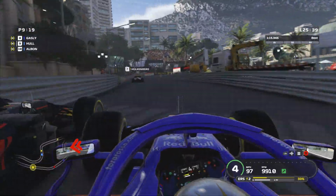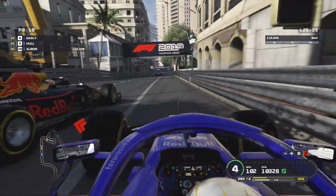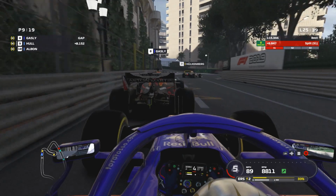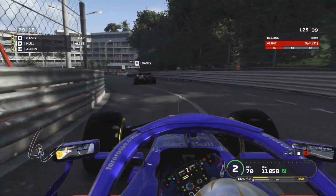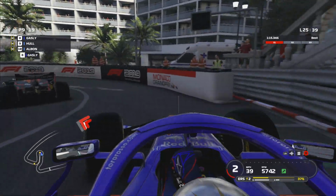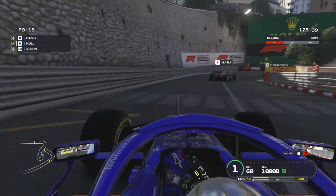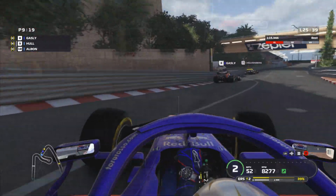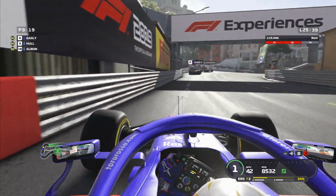But I'm just going to go wide in Massenet. Gasly's going to try and stick it up the inside. But I haven't got the traction out of Casino Square, and that means Gasly is going to get the move done. And the car's dead. The tyres are dead. And I've just got no pace at the moment, really, so I don't really think I'm going to be able to get this set of soft tyres through to the end of the race. But, you know, we will soldier on, and that's what we're doing at the end of lap 25.